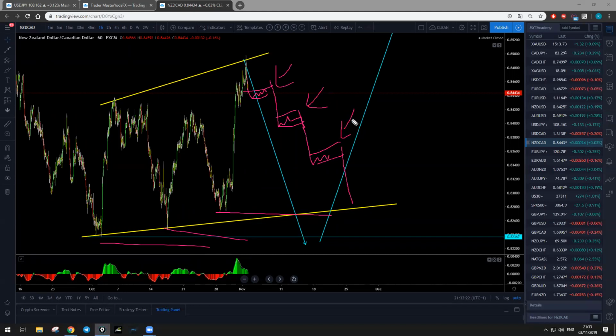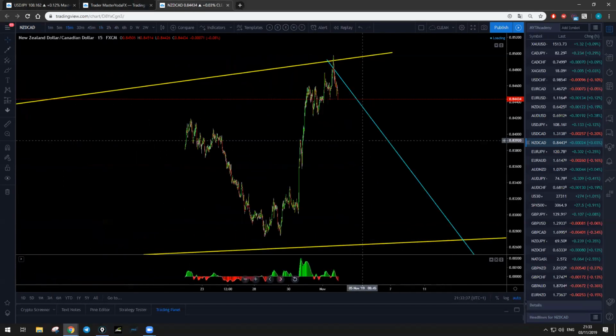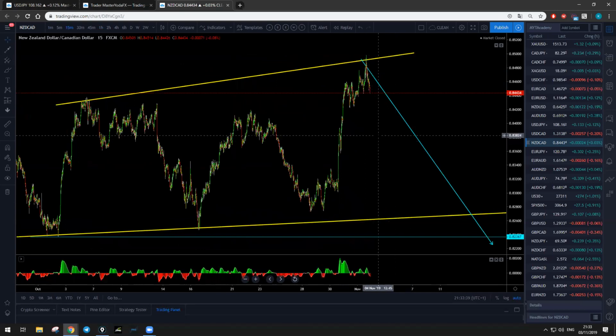Otherwise, stay away from it. If you miss it, don't add your sells over there, there, and there. Why? Because you are selling at the bottom, and this is really risky. So this is the reason why you should not be adding your sells.